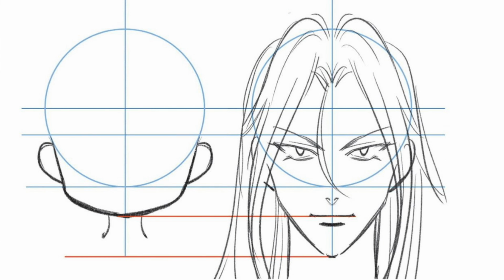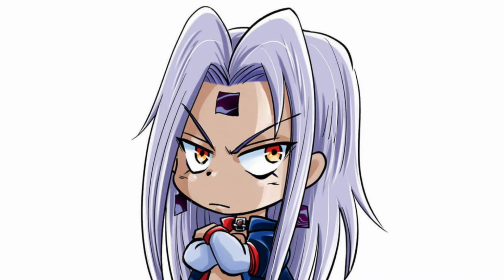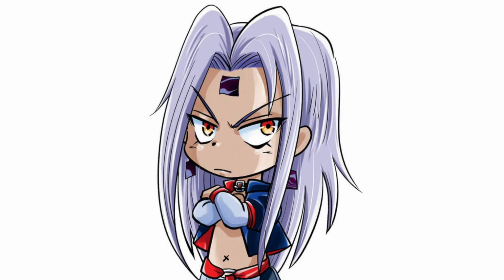Chibi style. Add features such as voluminous bangs, long straight hair, and slightly triangular, sharp eyes with small pupils. Note the difference in the proportions and contour of the face. In order to give the impression that he's different from ordinary humans, change the light reflection in the iris so it flows from the left and right to the center.